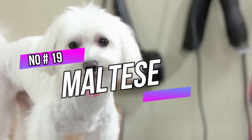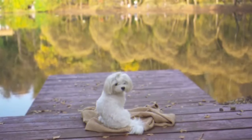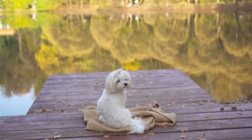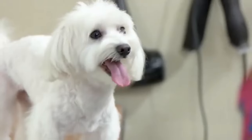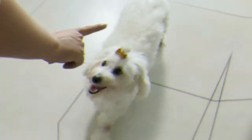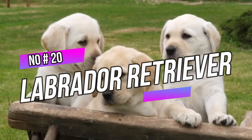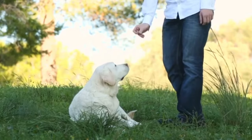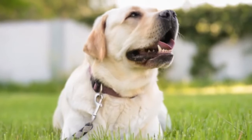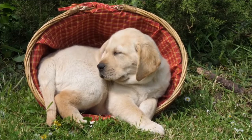Number 19. Maltese. If you're looking for a playful, gentle breed, the Maltese is your perfect companion in a smaller space. Daily walks are enough to suffice, and while the Maltese does bark, it's not constant and can be trained out of them. Number 20. Labrador Retriever. Labs require lots of exercise and adventures, so if you're quite active outside the home, this super trainable breed could be perfect for a small indoor space.